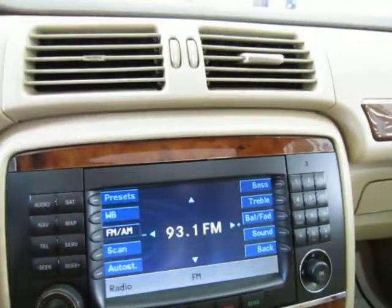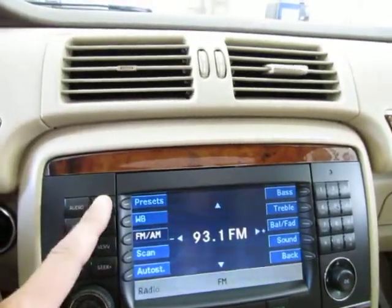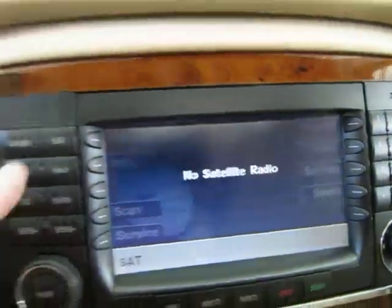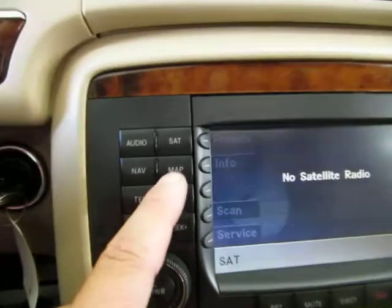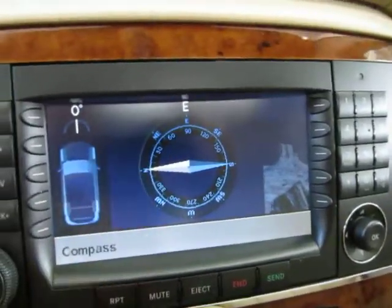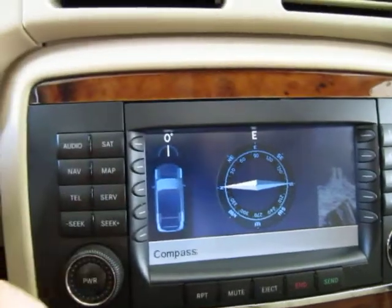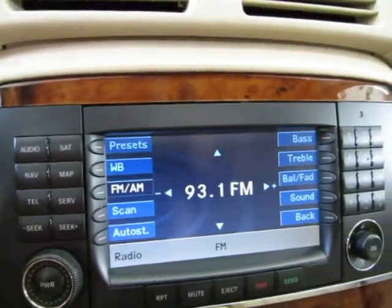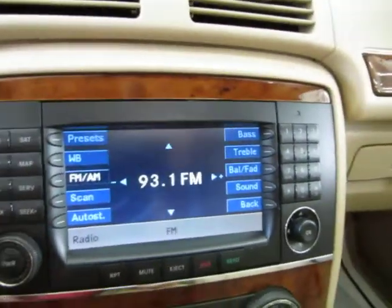I think it has satellite. No, this one does not have satellite stereo. Okay, and this one does not have navigation either. When you press map, all it gives you is a compass here. This is more of a basic stereo system here. Let's go ahead and put it back on audio here, back on AM, FM.